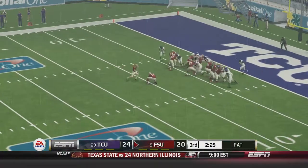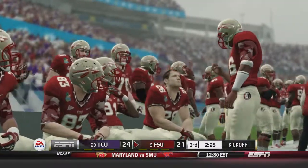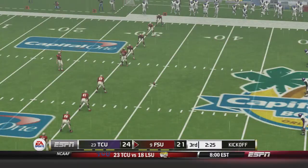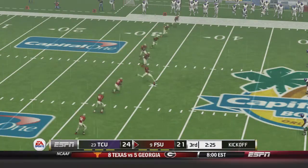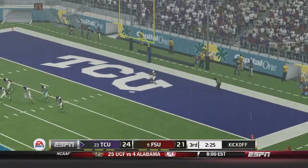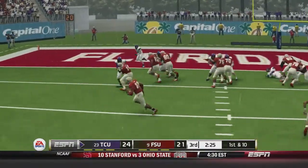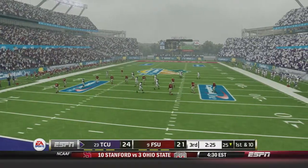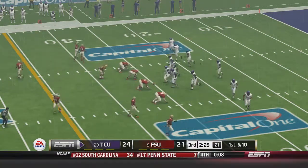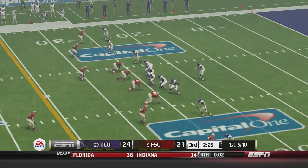2:25 left to go in the third quarter. Florida State makes this a one-score game. Can they make it a no-score game? Stop TCU and take the lead. That's what they're hoping for. It's a 3-versus-6 matchup. TCU is the number 6 seed, and it would be an upset, let me tell you. Just because they're both ranked, TCU is definitely the least talented team out here.